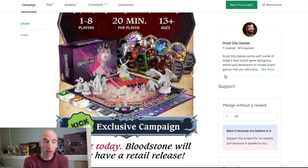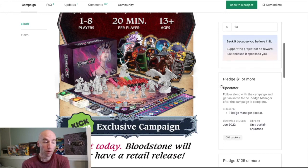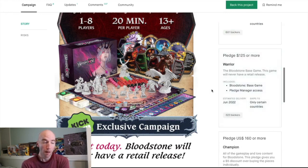Now, the price point is the thing that I was really wondering about, the biggest make it or break it for me. And to be frank with you, I'm still sort of undecided. The price point is actually a little bit less than I thought. The base game is $125. So that is a bit more than I thought. I did not think the base game itself was going to be $125.